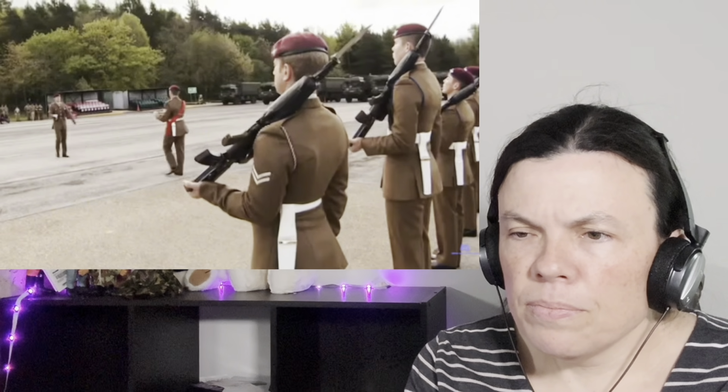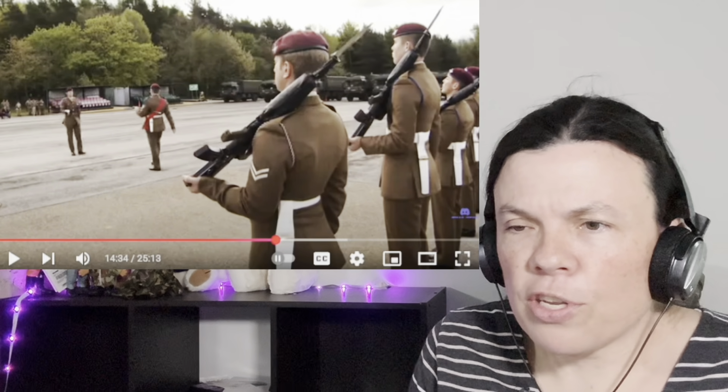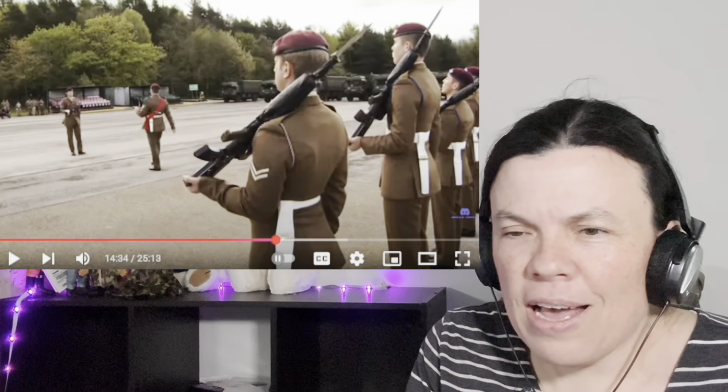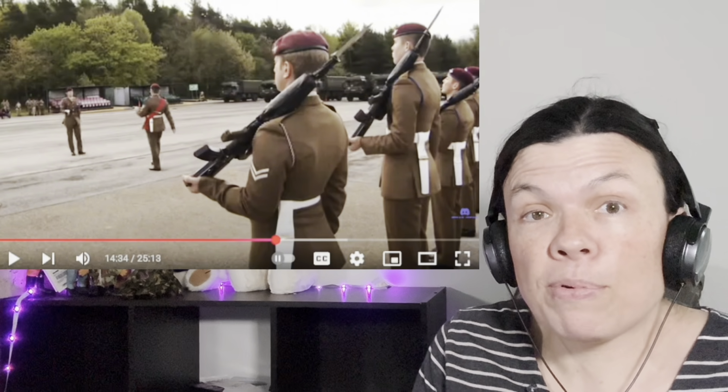Athens Platoon are the latest generation of airborne soldiers. So these two recruits are wearing two different forage caps. The taller one is wearing a blue one, and the one closest to us is wearing a gold or a tan one. Can somebody please tell me what they represent?